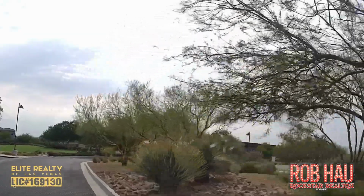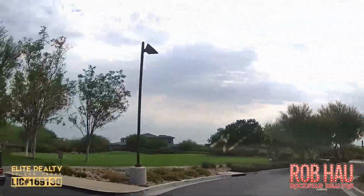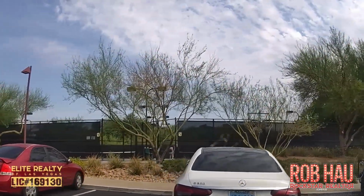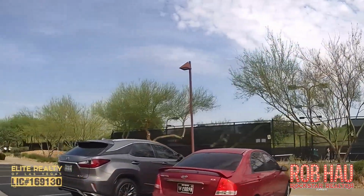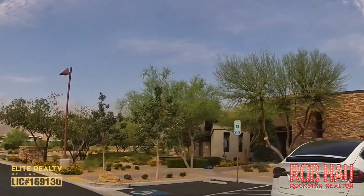Right there, we just passed the clubhouse, and then you go on through here and you've got the tennis courts. This beautiful grass area over here is a little dog park that's connected to the tennis court. Then we have the actual courts here. You can see it's pretty busy this morning. Courts are busy. This is the club. They have an exercise room in there, and they have locker rooms and whatnots in there.